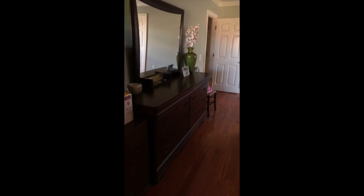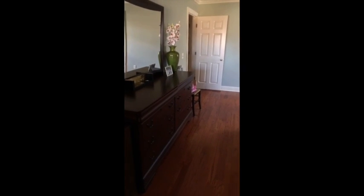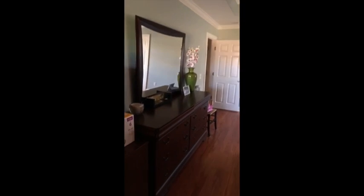And that's our dresser that is literally the same as when we got married. Sorry, I just cannot get the light right. It's a beautiful piece of furniture, it's just not our thing. And then I literally bought this in college. So the master bedroom is definitely on the makeover list for sure.